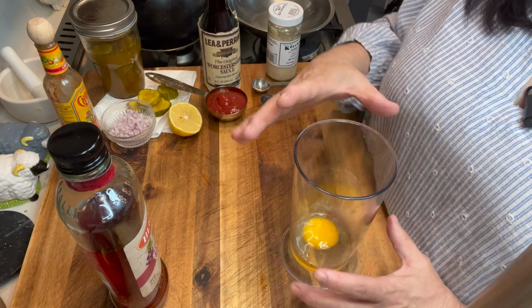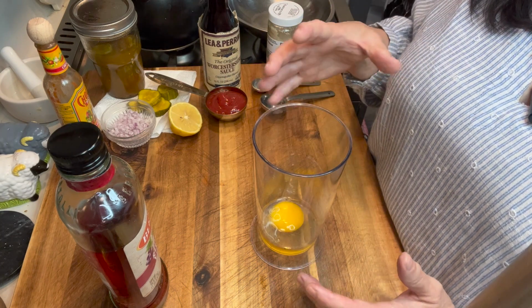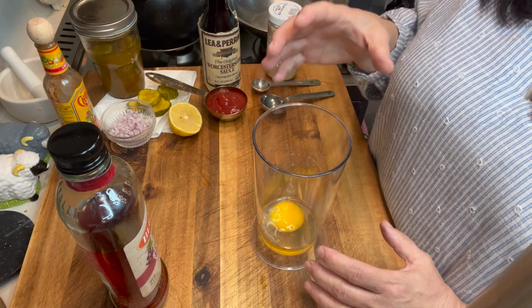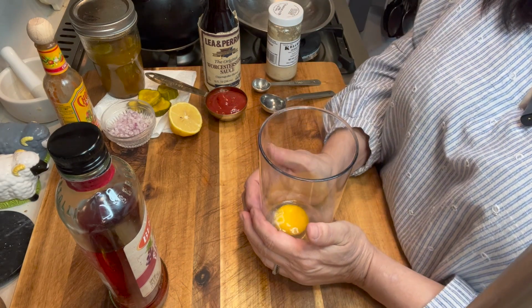Up first, I want to get the Russian dressing made and get this in the refrigerator. If it can sit 3 to 4 hours, it's really helpful to it. I think it tastes a lot better, and preferably overnight. But we'll get our Russian dressing made in the refrigerator, and then we can get on with our egg rolls.